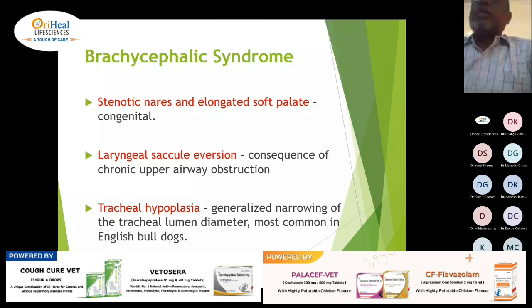So this is a time where we'll have to act very fast, intubate them or do a tracheostomy and give oxygen and save the animal from catastrophic events. And subsequently, you will have to plan what surgery we can do in these sorts of breeds. So sometimes you have stenotic nares in some dogs. Sometimes you have stenotic nares and an elongated soft palate.